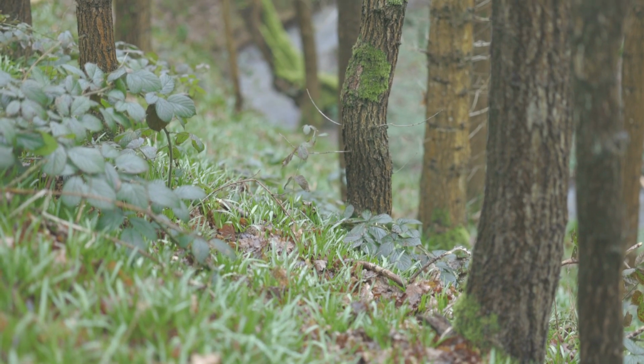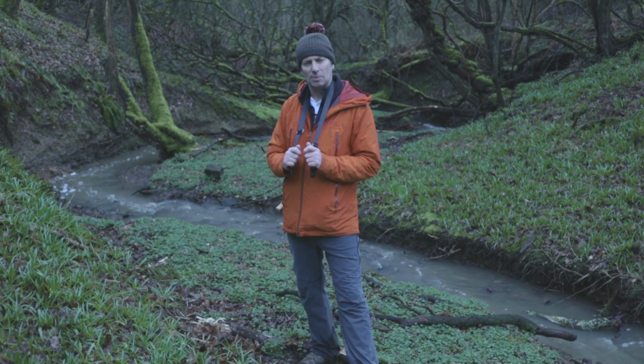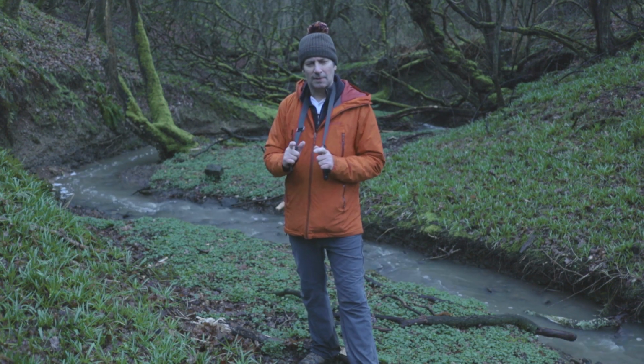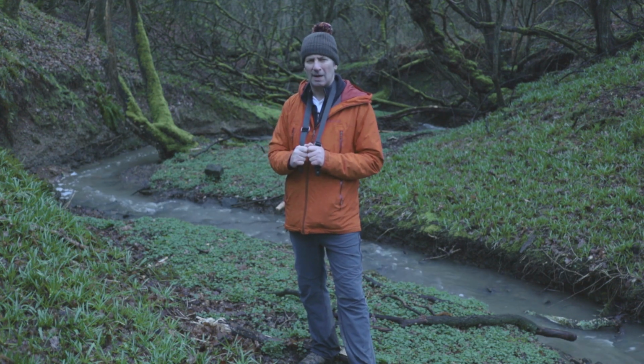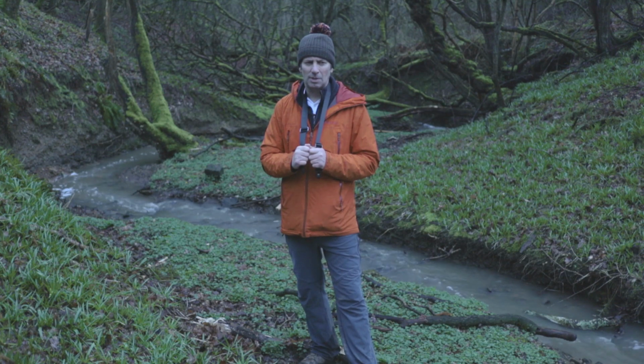The handheld approach for me results in more images, because with a tripod you find the composition, you fine tune it and then take the image. But with handheld I find that I'm taking more images. I'm using that time to try to fine tune the composition.